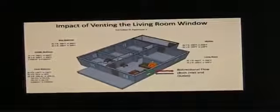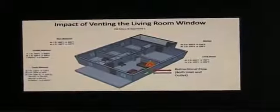So people that came out to watch those tests were very disappointed because they never saw any fire. Here's the water, and basically the fire's out. So we had bidirectional flow at that window. This is the impact of venting the window.